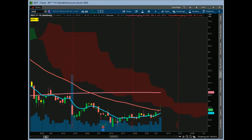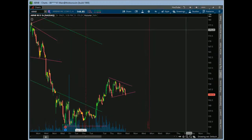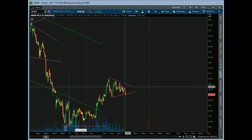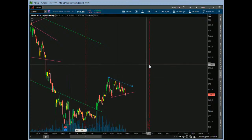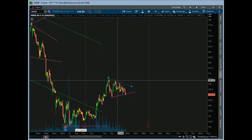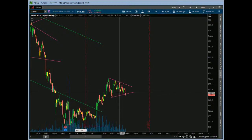Otas, what's happening? Airbnb. So guys, this is one that we looked at this morning. Now this is a good example of a triangle that didn't break out. So let me clean this up a little bit right here. So you kind of have this A, B, C, D, E type format right here.